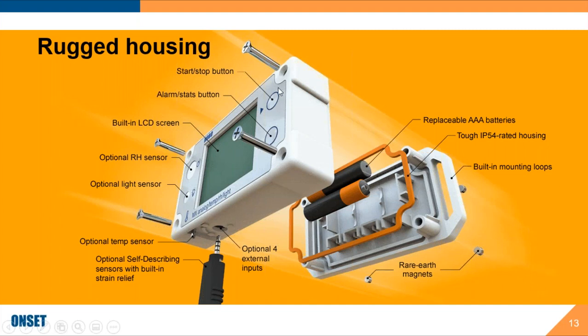In terms of looking at the front panel, it's got a couple of buttons on it. The start, stop button, you can start and stop the loggers from the front. It also has alarm features built into this logger, and you can see the status of the alarms, and you can clear the alarms with this button. One of the options is to have the alarm make an audible beep, so you can stop that audible beep from the front panel here. That button is also used to scroll through the different statistics. We'll talk a little bit about statistics logging in a little bit. Of course, we talked about the LCD screen, which provides all the current status information.